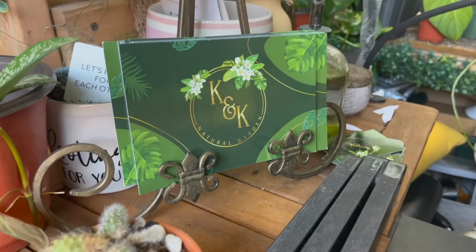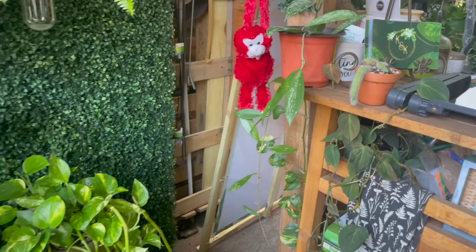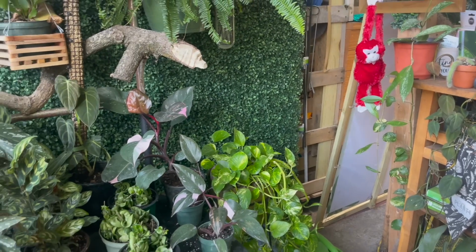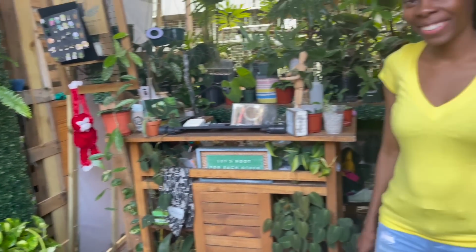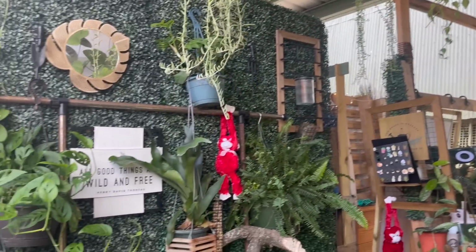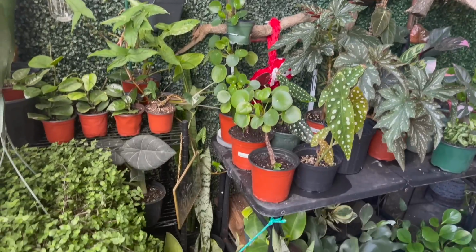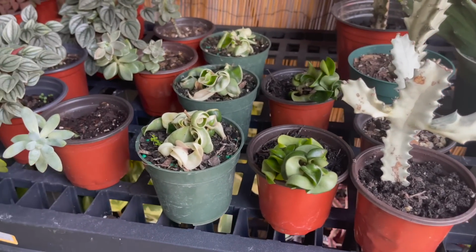This is K&K Natural Garden. This is Kathy right here. She's so nice. I met her yesterday. I didn't even know she was a plant vendor, but this is such a really nice setup that she has here. So she has a lot of 4-inch plants here.